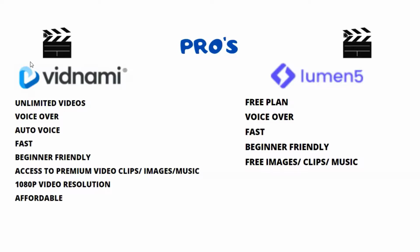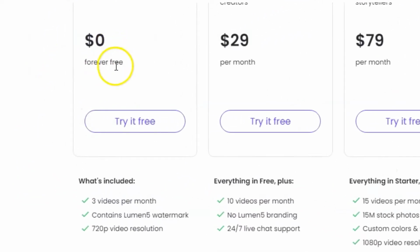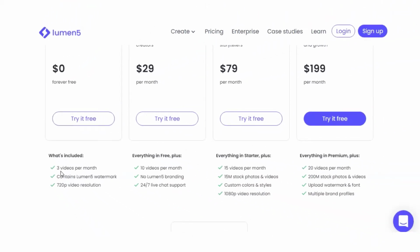Now, I think the winning factor with Lumen5 over Vidnami is that they do offer a free plan. The fact that you can sign up for free forever and you can have 3 videos per month, but it does contain the Lumen5 watermark and the videos are at 720p. The fact that you're even given the chance to use 3 videos per month for your own business, I do think this is a great added perk that Lumen5 offers that Vidnami doesn't.